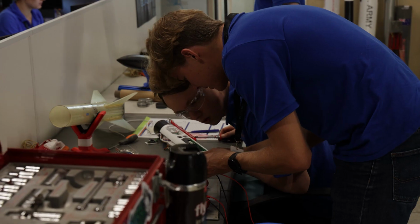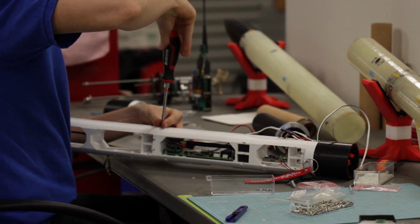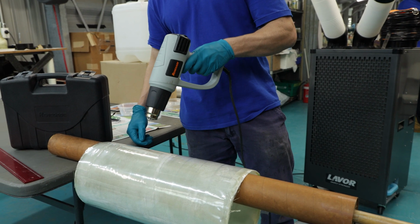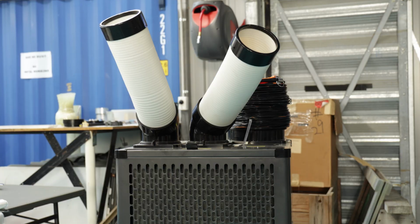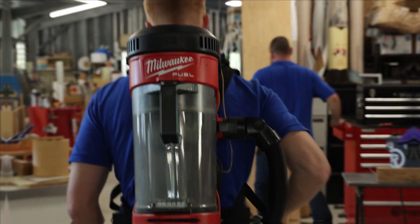What Renegade has brought to the party is amazing. We've got new gear from Milwaukee and Lavor. Now we have cool rooms that we can work in nice and comfortably. So Trade Tools have generously given us such a big variety of tools that can really help in assisting us with getting our rockets built a lot quicker, a lot more efficiently.